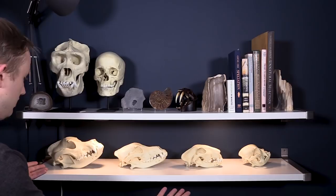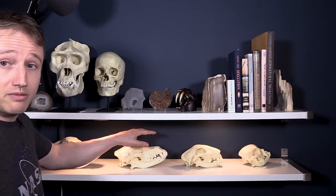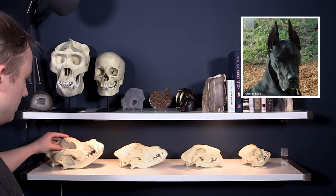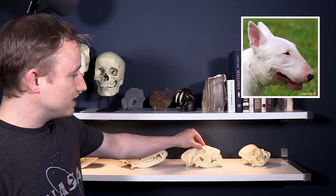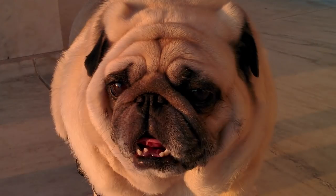So here is my dog skull collection. These are all dogs. Well, technically the guy in the middle here is a wolf. But here we have a Great Dane who is bigger than the wolf. We've got the wolf. We've got a white terrier and we have a French bulldog. The French bulldog is the most similar to a pug, that pug that first started this question for me, out on the steps of the Supreme Court of our nation.